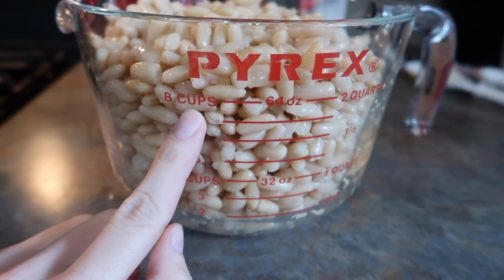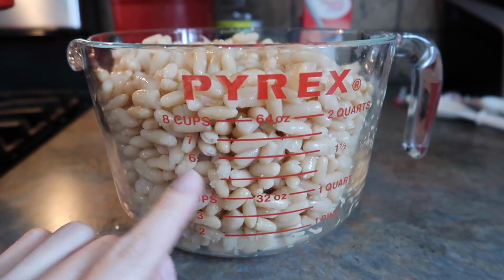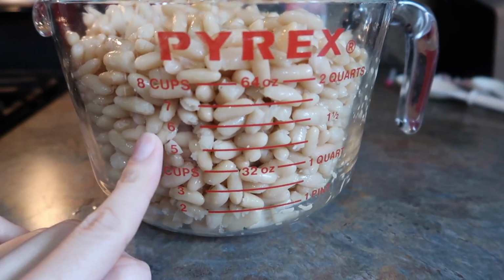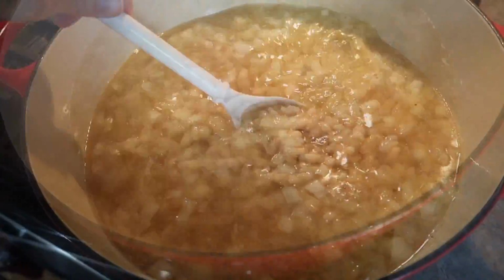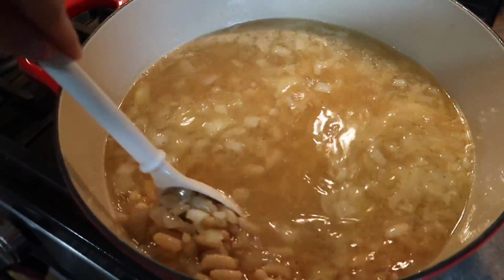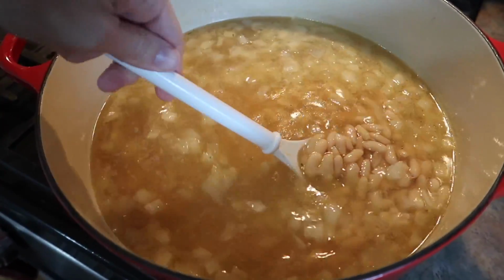And I have, this is an 8-cup measuring cup, and I'm over that. So I would say this is probably 9 to 10 cups of cooked white beans. You can do cannellini beans, you could do navy beans, it doesn't really matter. Here we go. All right, here it is with the beans. You know, I think I'm gonna add the rest of my beans. I have a few more. I think I'm just gonna dump them in and add maybe 2 more cups of the chicken broth.